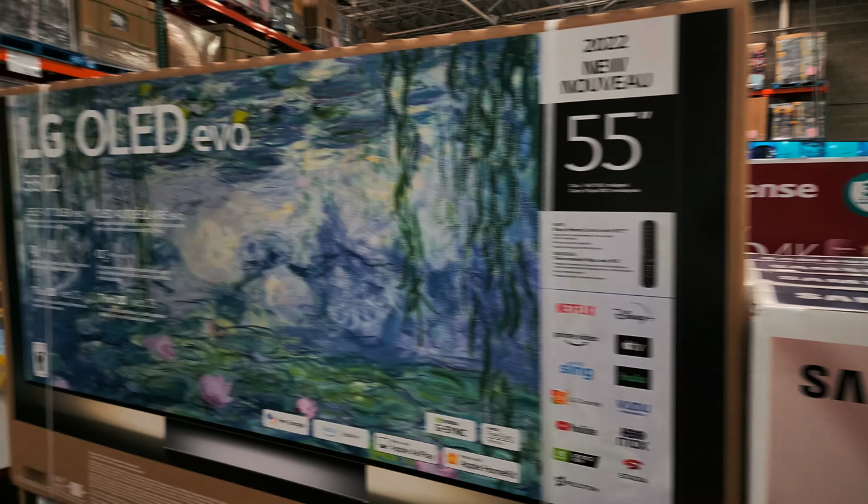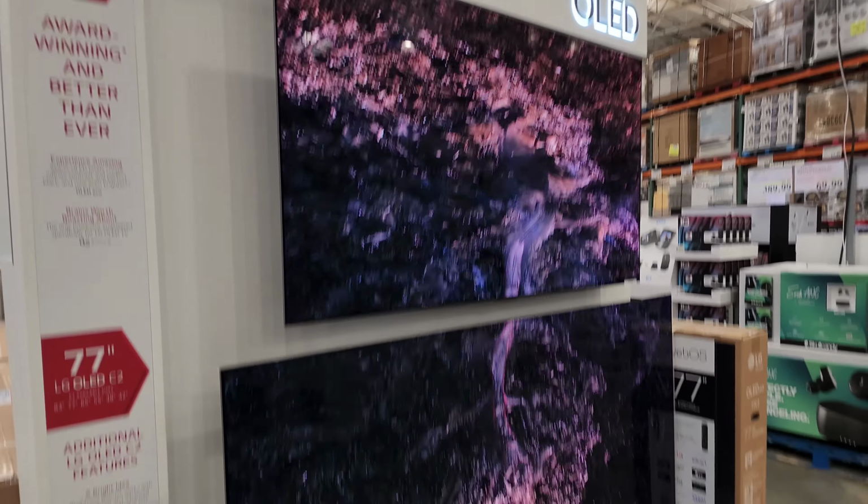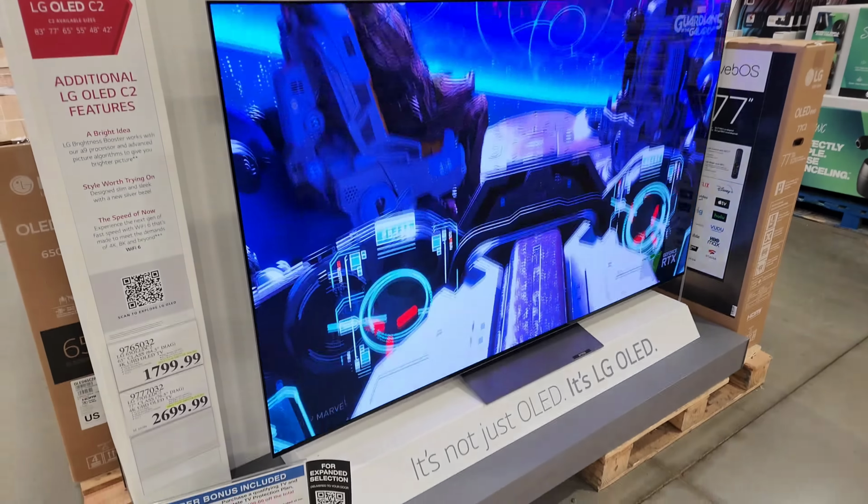And again, there's a quick thing where they make you feel like there's many more options than there are, where every different aisle has different sizes of the same TV. So it does give you the illusion that there are more models.